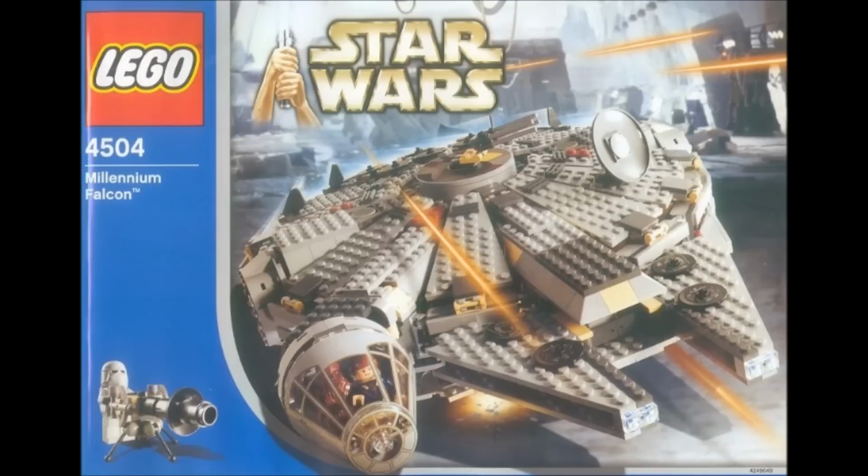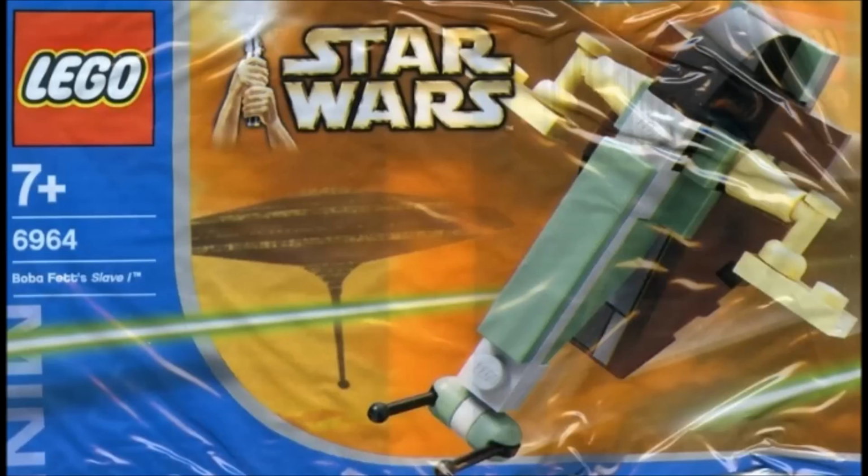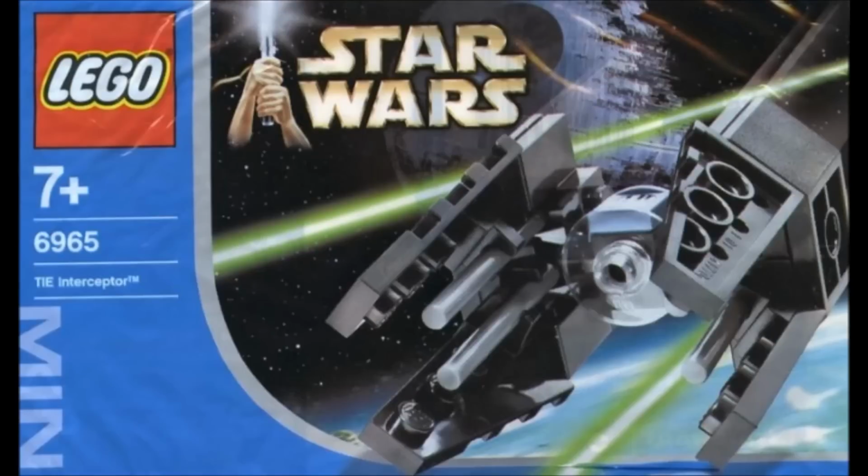Then you got the new Millennium Falcon, which was based off of the Episode 5 scene where they're leaving the Hoth base or whatever. And then you got more polybags, an X-wing fighter, Boba Fett's Slave One, which is weird because these are on the scale of the mini sets, but they're polybags, and they're promotional. And then you got the TIE Interceptor, more miniatures.